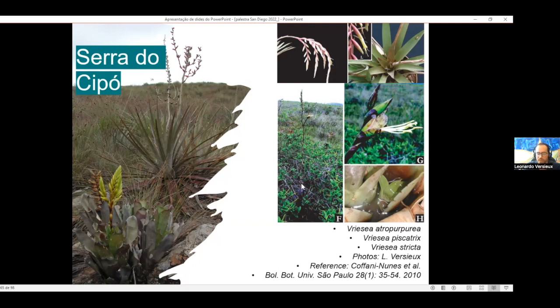You will perceive the plant only if it's blooming. So that is the problem that I mentioned about documenting. You have to be in the field all the time, paying attention, because sometimes the blooming period is short, and if you miss that specimen, it will not be represented in the herbarium.